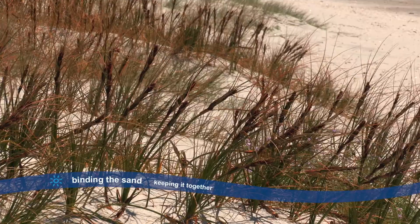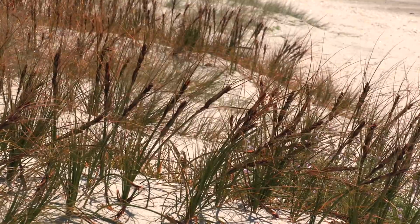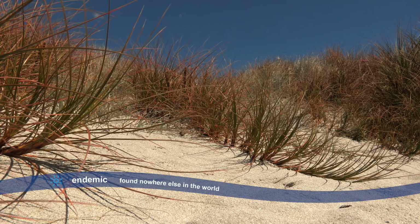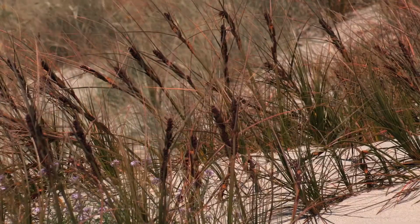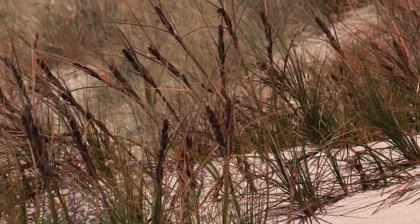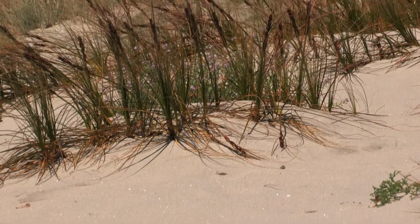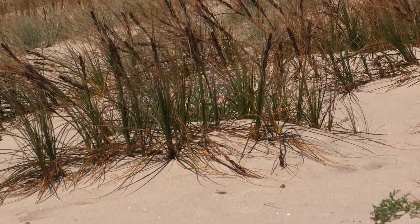Let's take a closer look at pingao, those golden eyebrows of Tane. Pingao is endemic to Aotearoa, so it's only found in Aotearoa and nowhere else in the world. Pingao is a great collector of sand. It traps the wind-blown sand within its leaves and around its base. By doing this, it helps build up the layers of sand, making the dune bigger.